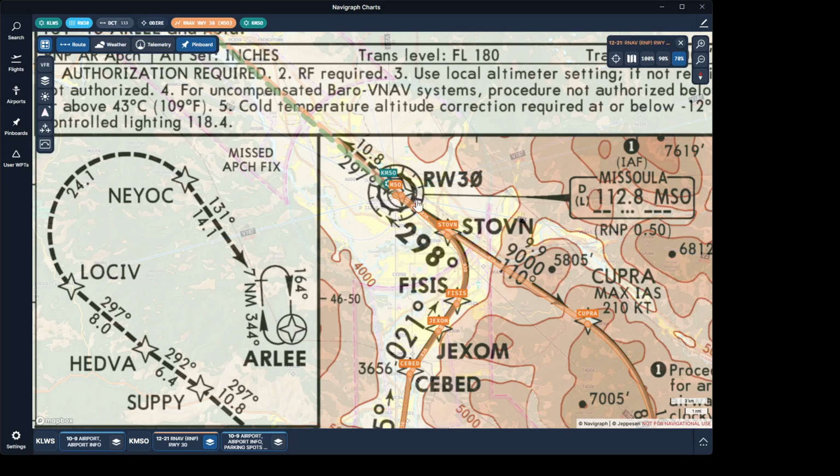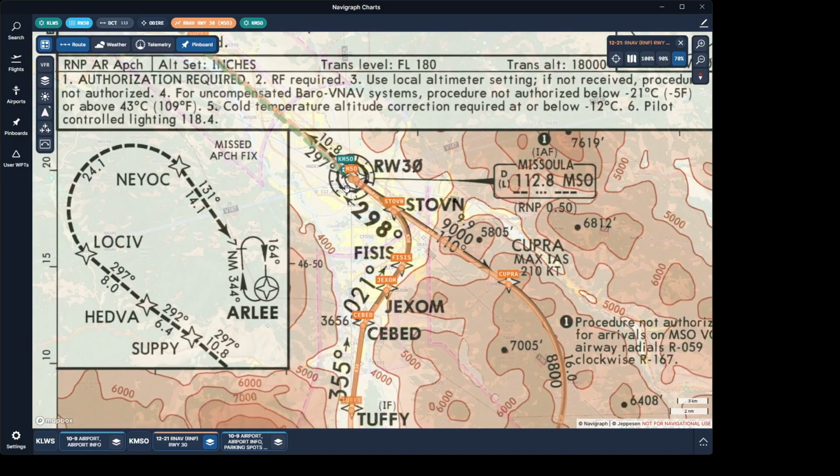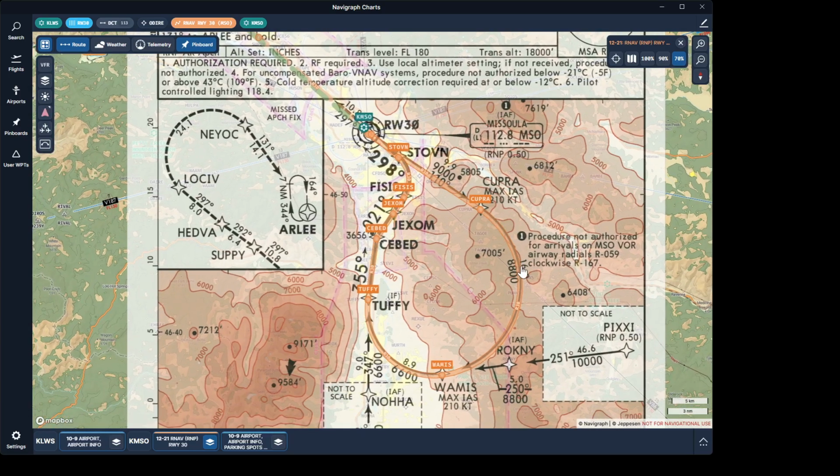The airport is right in here. You can't see it because it's a mess of printing there. But you fly over the airport, and you go into this circular route, which is the RNAV, and it'll step you down into CBEB, Zexom, and into the runway. So that's our plan today.